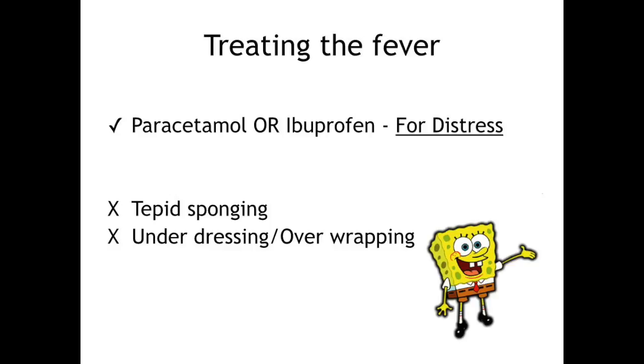When managing the fever, we should be using either paracetamol or ibuprofen, especially if children appear distressed. We should not be using antipyretic agents with the sole aim of reducing body temperature. We should not be giving both agents simultaneously and should consider alternating paracetamol and ibuprofen if the distress persists or recurs before the next dose is due.